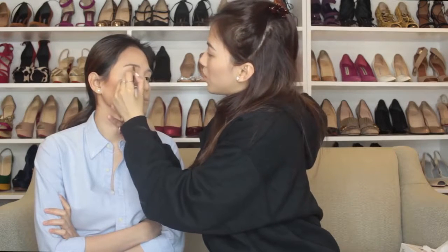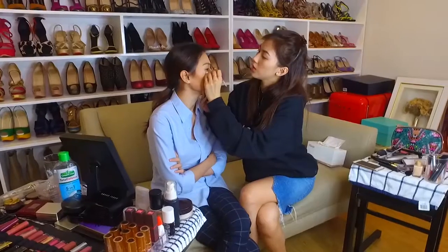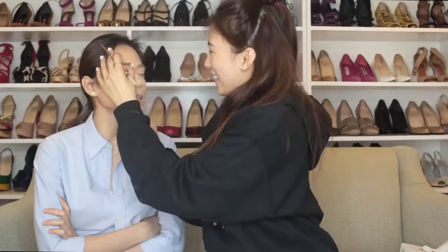Sana ako na lang nag-makeup sa'yo ng wedding. So, make sure that it's equivalent to your eyes. Sabi mo eh. Eh, hindi ako yan yung sinasabi ko. Then you get it.